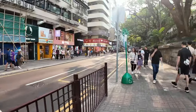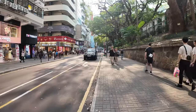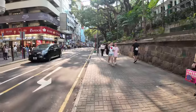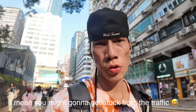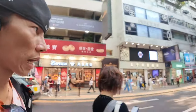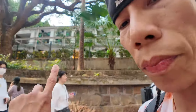I prefer walking around instead of taking a taxi. Of course, taxi sometimes, it's traffic. Not only traffic, it's also more expensive than taking trains. And of course, walking around is better, so you can see the scenery here, like you can actually see around. So this is the Colum Park.